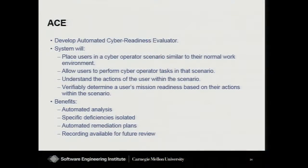So the solution: develop an automated system that can evaluate the mission readiness of your cyber operators. We always say train as you fight. Well, let's evaluate as you fight. The idea is to put the cyber operator in a scenario that's similar to their normal work scenario, only we'll design the scenario so that in order to succeed, they have to exercise all of those knowledges, skills, and abilities that are required, that are in the standard.